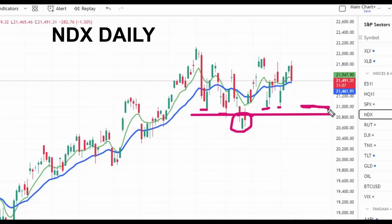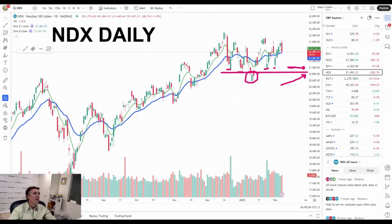Retesting this 21,000 round number, I think, is probably going to set things off to the downside. If at some point the market loses this level in the NASDAQ, the 20,800, then you have to assume that all of this balance area is overhead supply. This balance area is about 22,000 to 21,000. Let's just keep it simple. Let's say it's 1,000 points. What that's going to do is double: the balance area is going to be the distance that it could go. You're going to basically set up your box like this, down to about 20,000 or just below. If we were to get some acceptance below this area, that's what I would expect would happen.